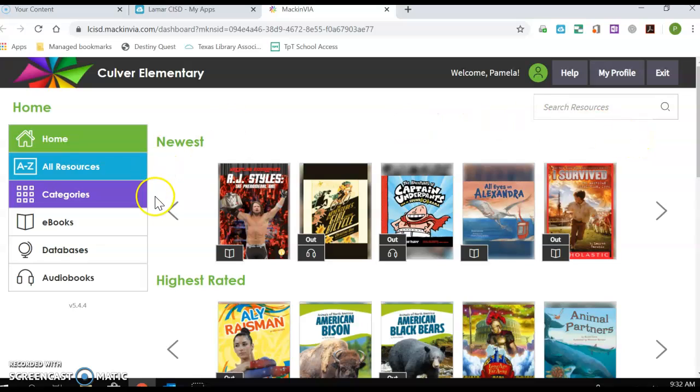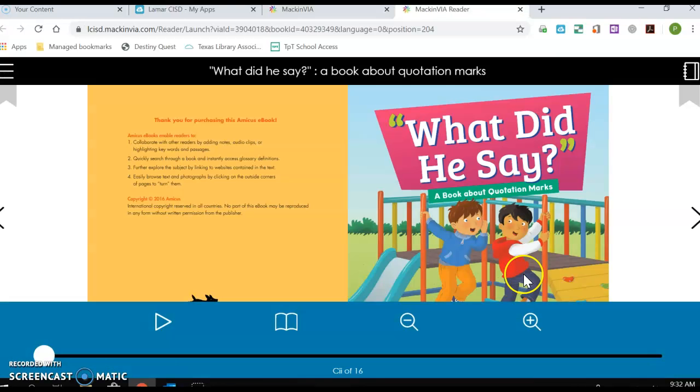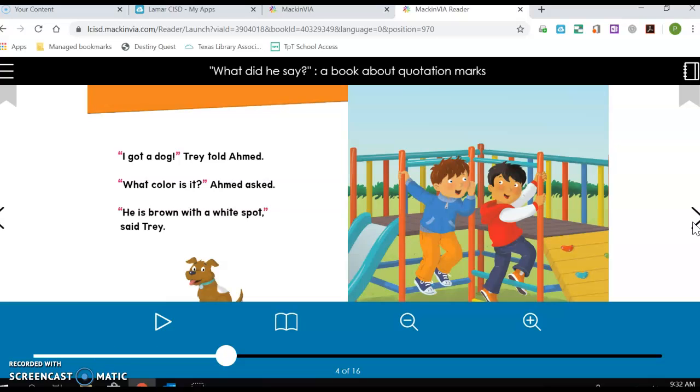A couple things you need to know as you help your child with this. There are ebooks, and an ebook reads just like a regular book. As I open this up, you'll see, we can turn the pages. If it has a play button, it will read it, but it reads it in a very robotic voice.